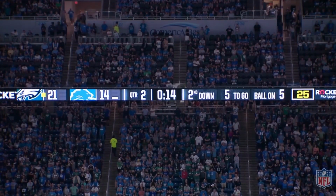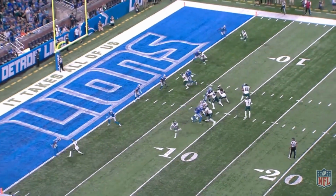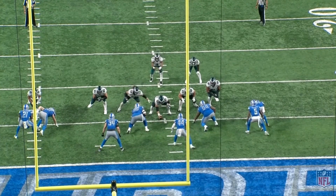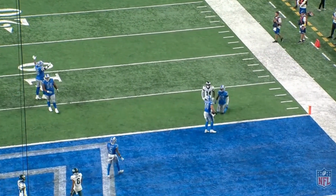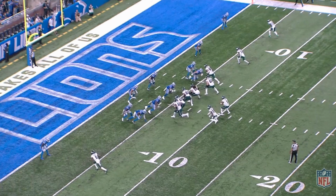Next one. It's a little 2-minute drill. This is another one of the misses in this game that I really think he would love to have back. This is just a slant flat to the bottom. To me, this is really a 4-point miss. This is right before the end of the first half. This to me is just, and again, I'm not in the quarterback room. I can't tell you exactly how they do this. Every team is going to be a little bit different.